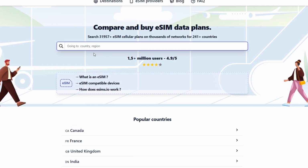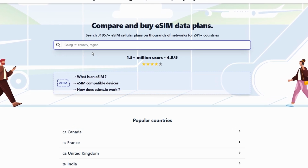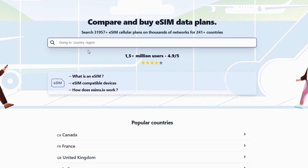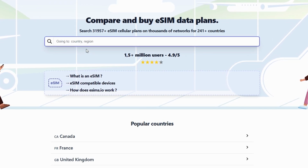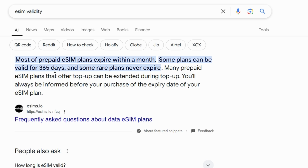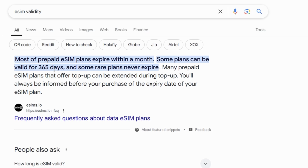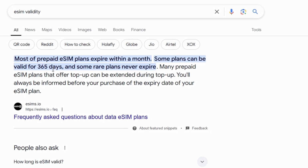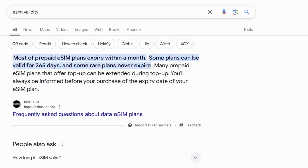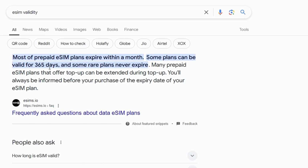Compare different plans to make sure you're getting the best deal. It's important not just to look at the total price but also at the cost per gigabyte so you can make an accurate comparison. Also, consider the validity period of the plan. These plans usually last for a set number of days, so choose one that fits the length of your stay in Dubai.